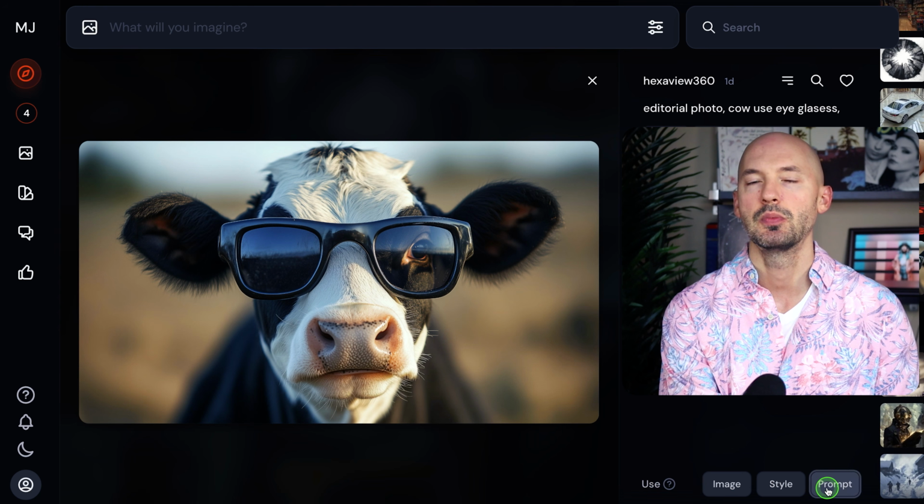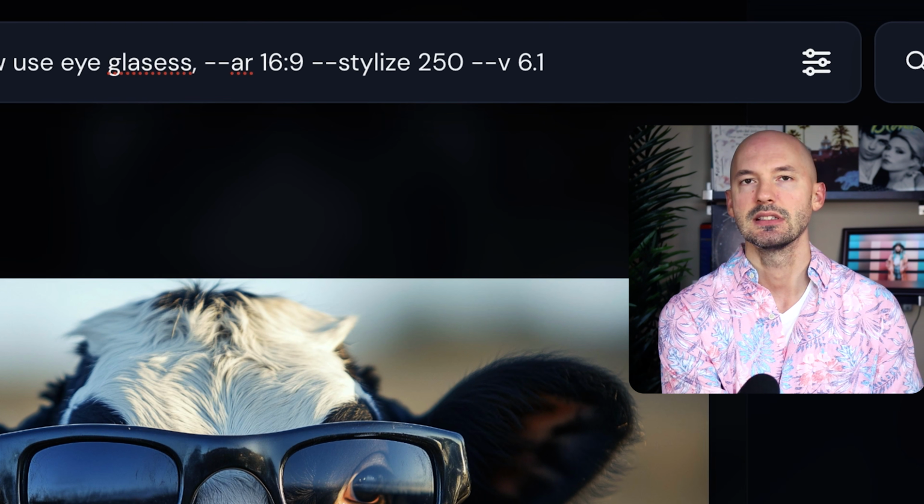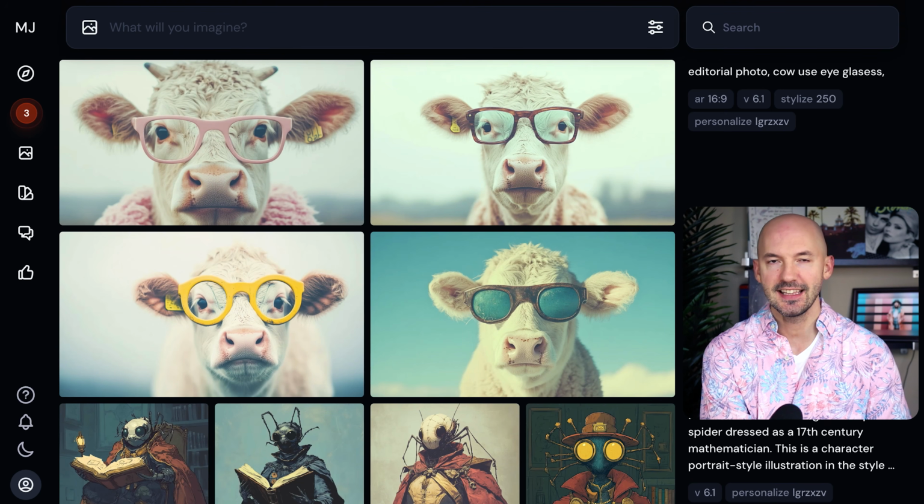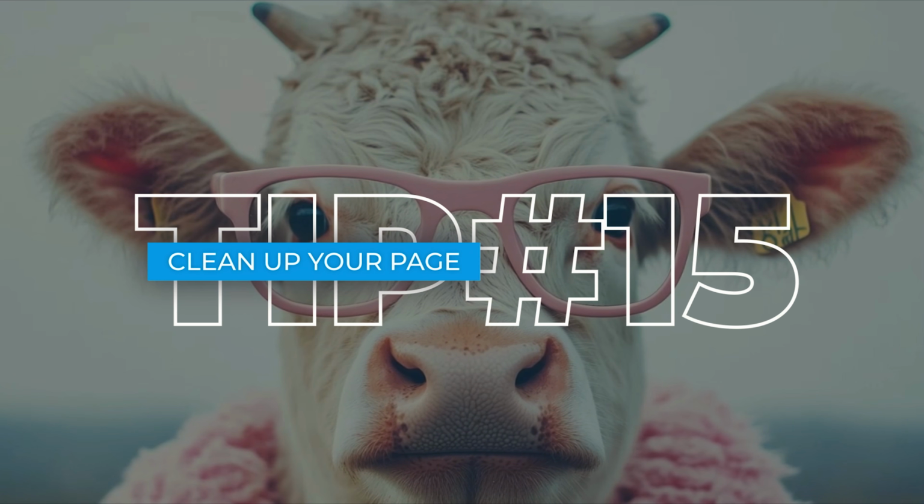We'll go down to use prompt. I'll hit space and then I'll type --p. And look how beautiful some of these pictures are. And then there's our cow. Not bad, right?